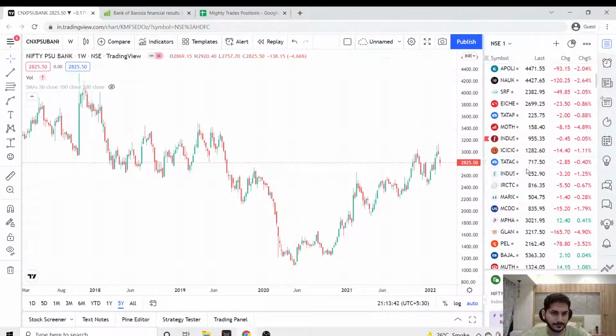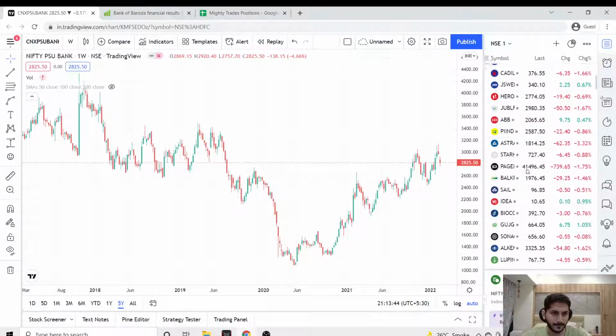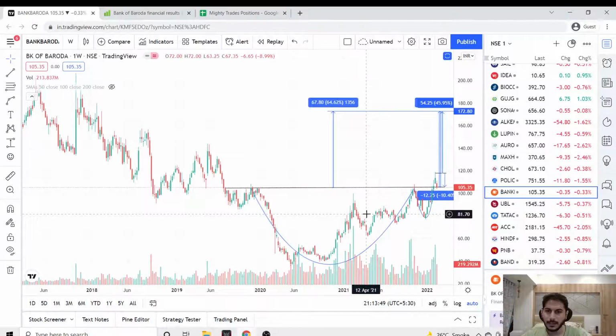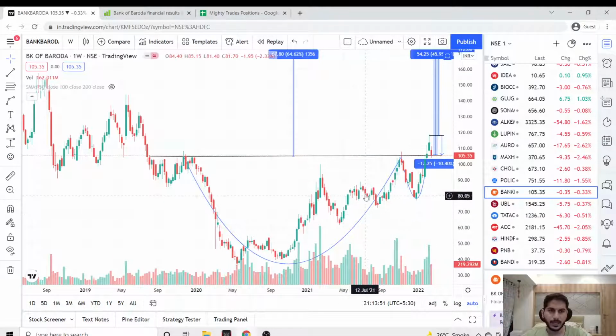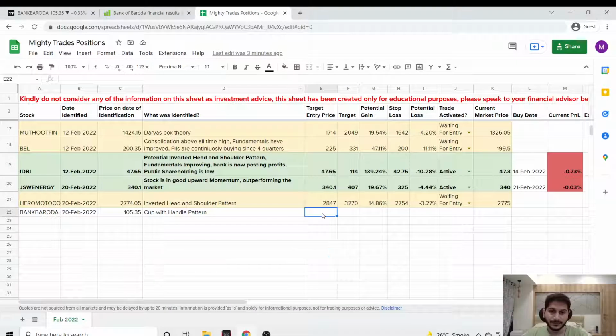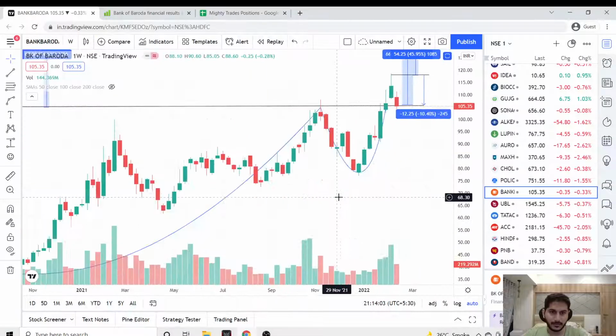Where did Bank of Baroda go? Yeah, there it is, Bank of Baroda. So I think this is a good bet. We have a nice target on our hands. The risk to reward ratio is also good. So definitely it makes sense to enter into this trade if it crosses our target entry price.